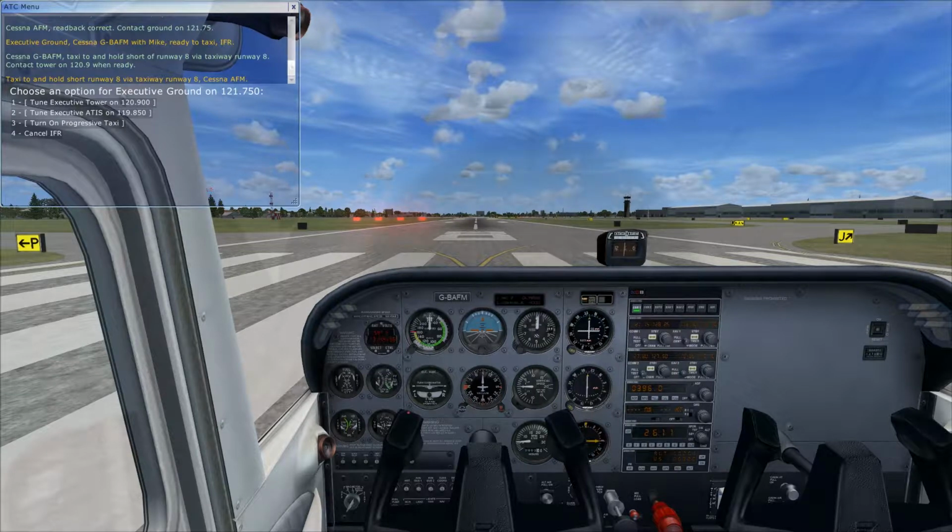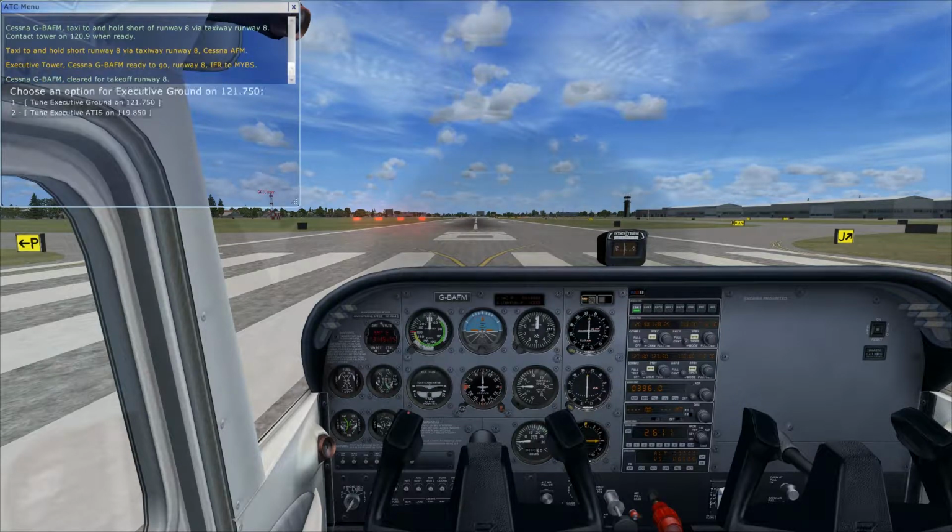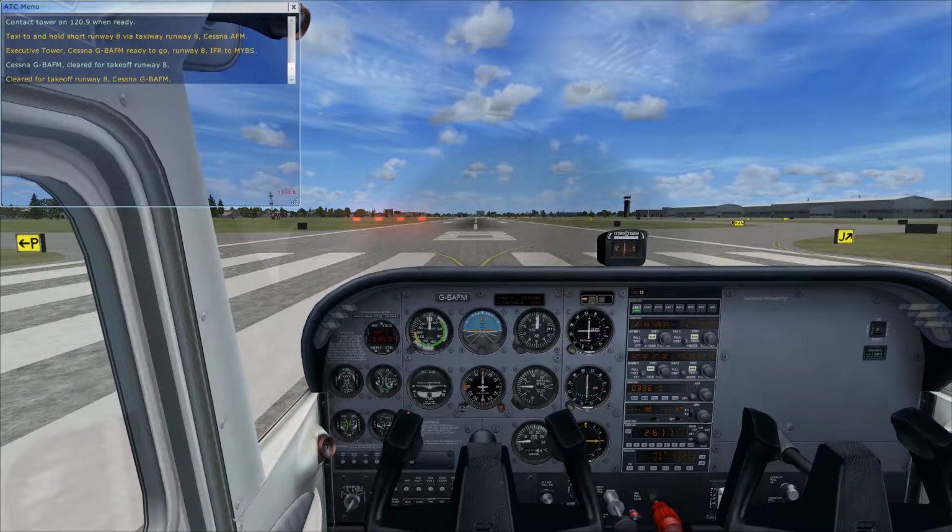Okay, so obviously we're already here, so we're going to contact the tower. Executive Tower, Cessna Golf Bravo Alpha Foxtrot Mike, ready to go, runway 8, IFR to Mike Yankee Bravo Sierra. Cessna Golf Bravo Alpha Foxtrot Mike, cleared for takeoff, runway 8. Cleared for takeoff, runway 8, Cessna Golf Bravo Alpha Foxtrot Mike.